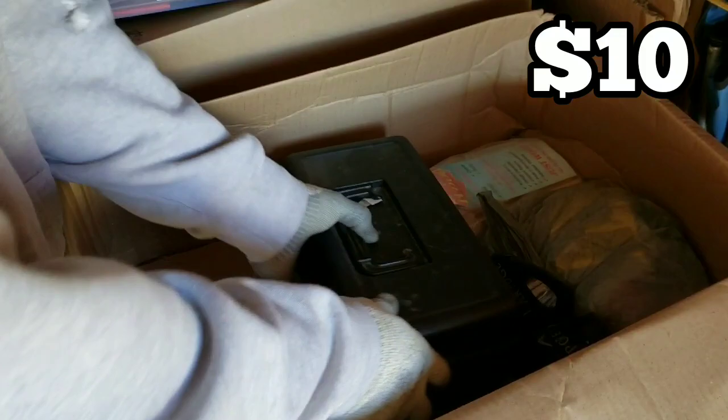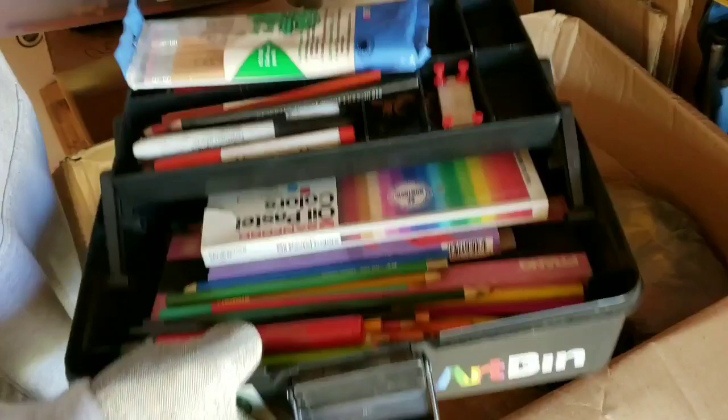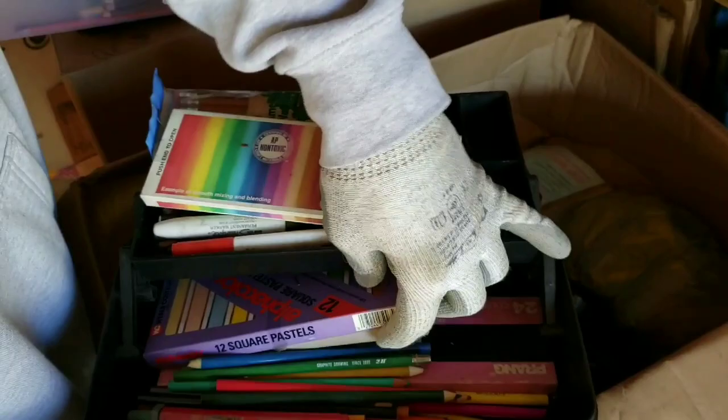Here's another art bin. Look at this. All kinds. Holy cow. Okay. We've got oil pastels. I mean, this stuff is like $20 a shot, okay?